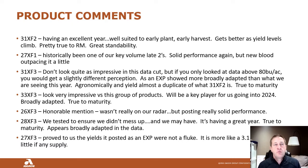31 XF3, so the new 3.1. It's not quite as impressive in this data cut, but if I showed you data for only yield environments above 80 bushel to the acre, I think you'd get a totally different perception of the product. It's much like 31 XF2 in that regard. It does get better as the yield environments climb, is what the data is showing us this year. The EXP data said it had maybe a little bit more guts to it than what we're seeing out of it this year. But at this point, I'm going to say that both 3.1s are kind of interchangeable. They look kind of one and the same to me.